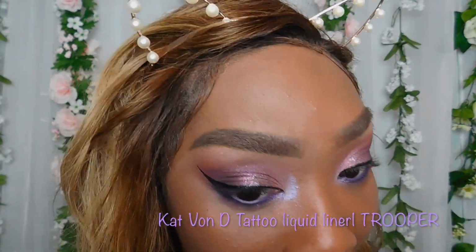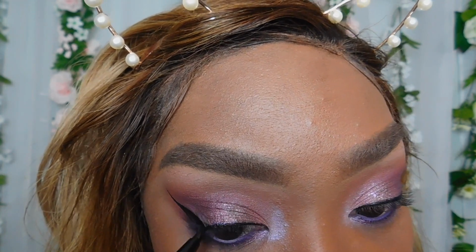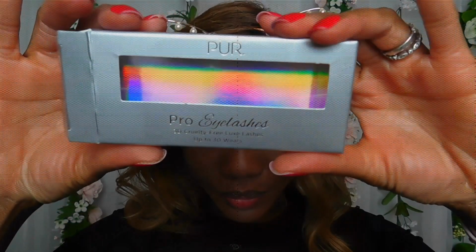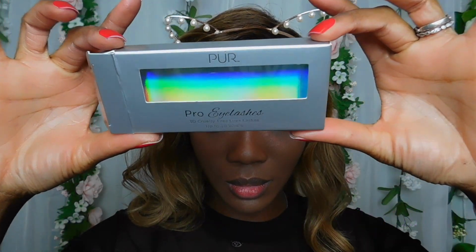Taking my Kat Von D Tattoo Liquid Liner in Trooper, and I'm just going to give myself a wing. You didn't see that part because apparently I wasn't pressing record, or I was totally out of frame, or both. I took the Pure Pro lashes in the color.